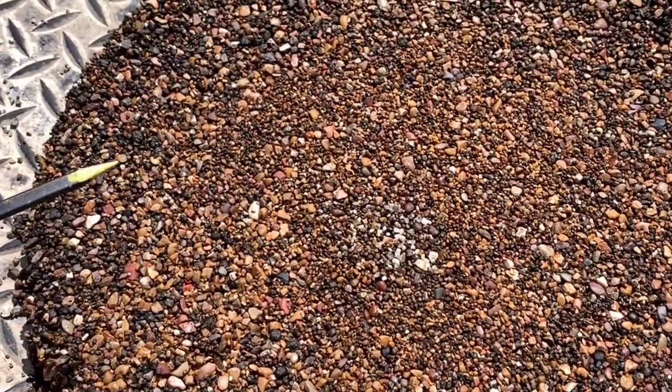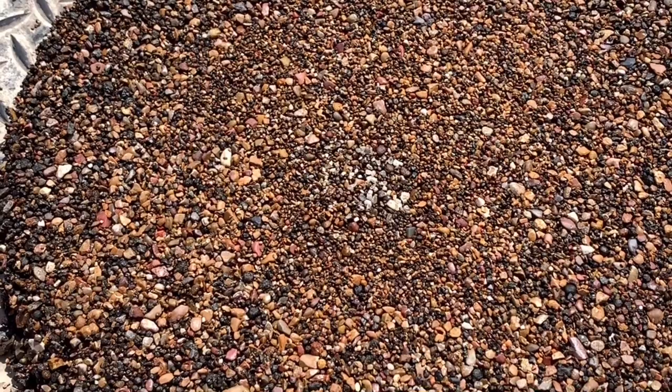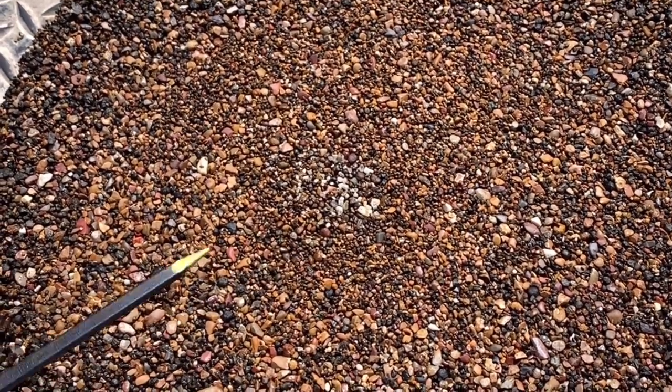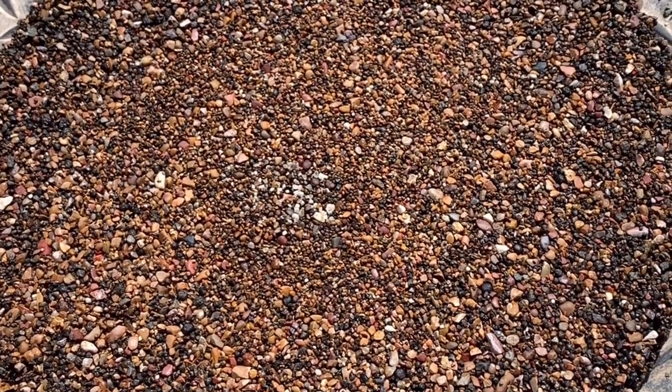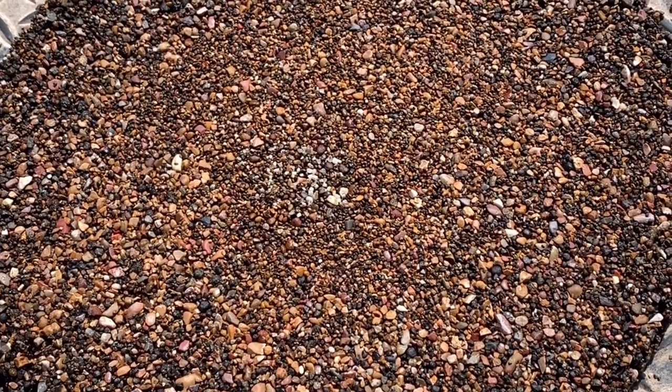Okay, we're gonna let this dry, and you'll notice how a lot of these rocks are going to turn white. And also, we'll get a magnet and remove all the magnetite. And then we'll scoop that up, put it in the gold pan, and go over everything on the tray. That's where we get those small diamonds.